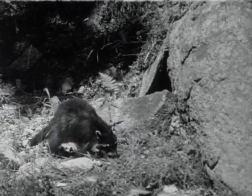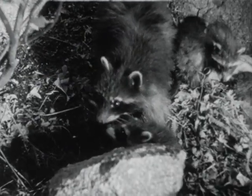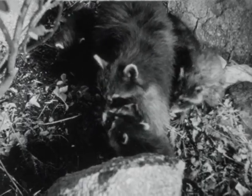Soon Mother Raccoon leads her family back home. She sees that they stay safe and sound until she's ready to take them out for another lesson.